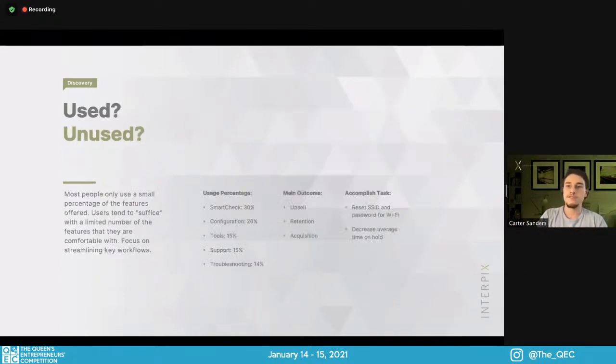Then from there, figure out what is used and what is unused. So of that small subsection that you're looking to investigate, let's say it's the customer success journey, what's used and what's unused? Most people that use an app will only use a small percentage of the features. So they kind of find their own happy path, right? They tend to suffice with just using the features that they need. Although there's lots of other features, they just need a couple of them. So they've developed their own workflow. They've developed their own way of using your product to accomplish the task at hand.